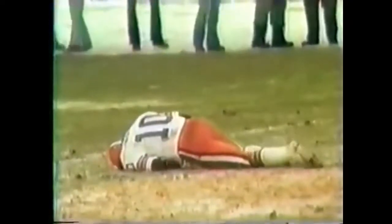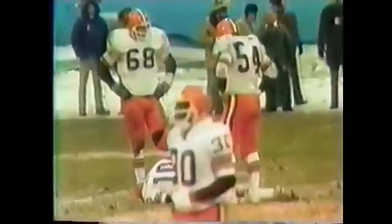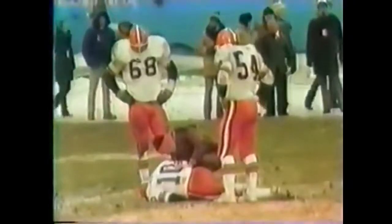David Mays throwing all the way to Warfield. And it is picked off, I believe. Yes, it is picked off by Bill Simpson. And Simpson, with Mays hurt, has taken the ball back for Los Angeles. David Mays was hit very hard on the preceding play, but he survived it. This time, he wasn't able to get up.